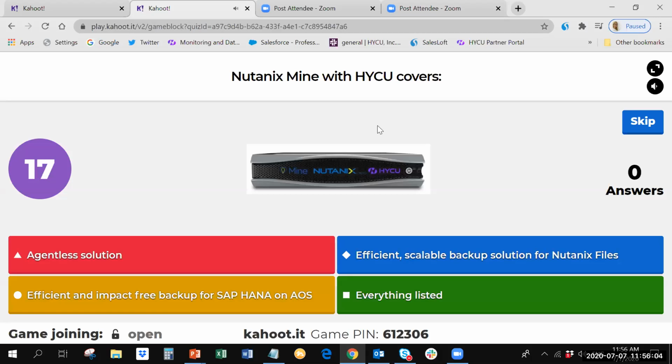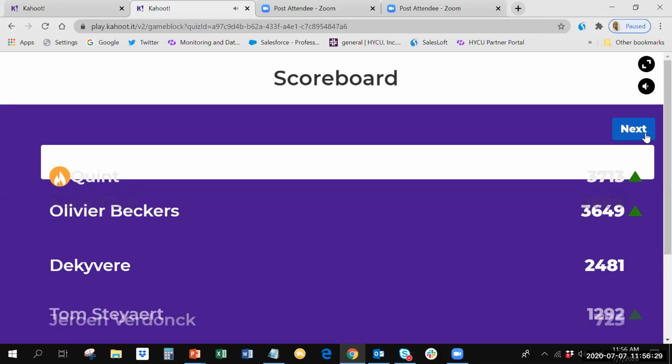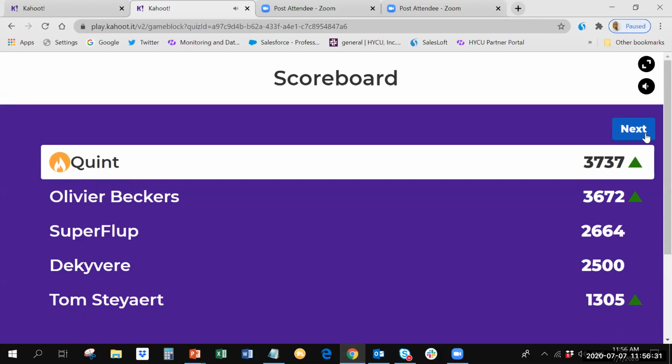Nutanix Mine with HYCU covers agentless solution, efficient scalable backup solution for Nutanix Files, efficient and impact-free backup for SAP HANA on IBM, or simply everything listed. Correct. So everything that was put here is actually supported and covered with Nutanix Mine and HYCU. Good job. Okay, now we have this fight between Quint, Olivier, and Philip. So let's see what will happen until the end.